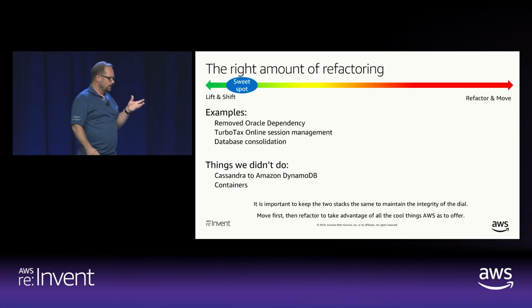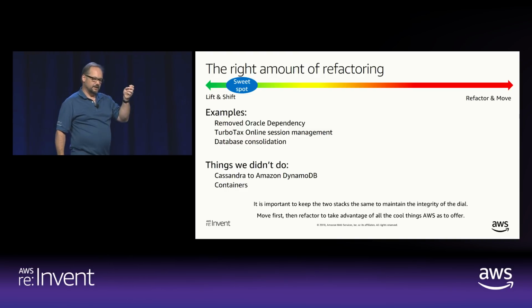Containers is another thing. In IHP, that's an Intuit term.